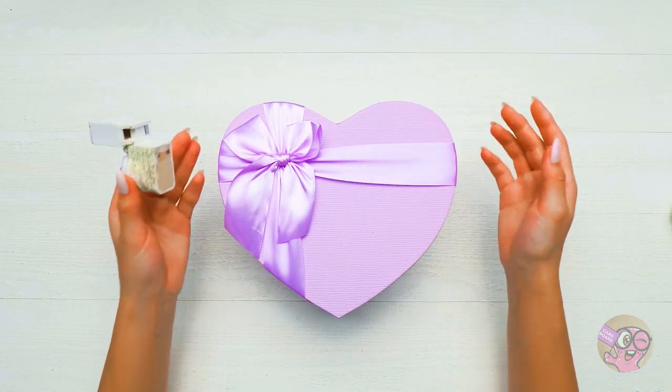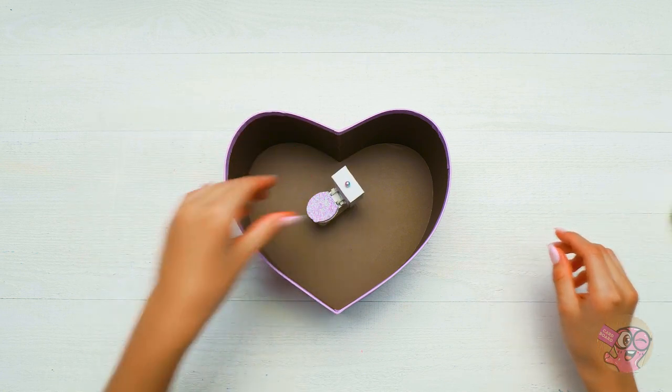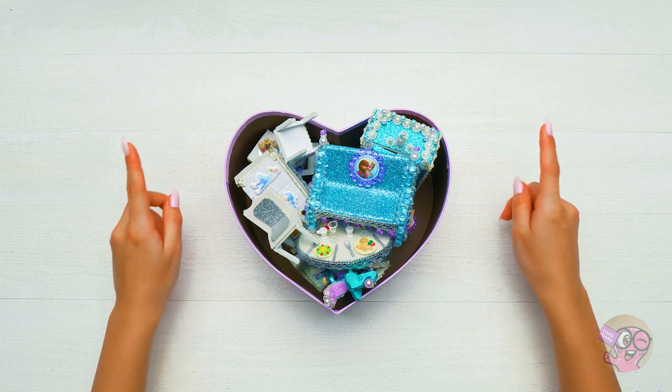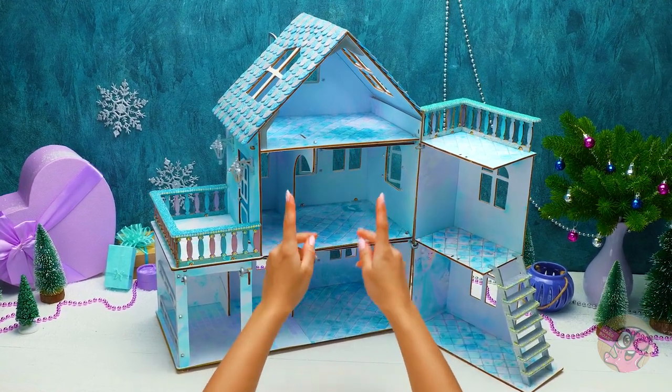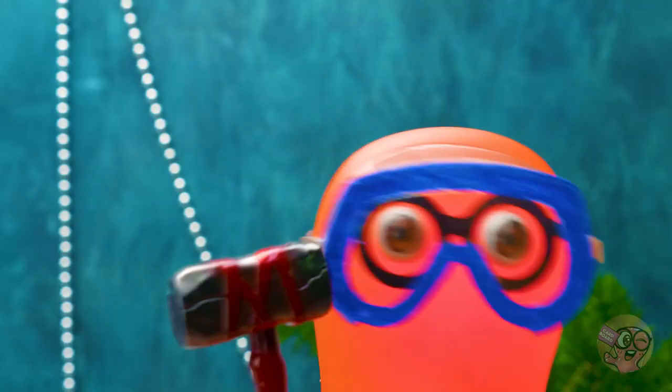Let's keep all the old furniture items in one place. For example, here. And whoosh! We're gonna use all of this, only a little bit later. Well, the house is empty now, which means it's time to get rid of the old decor! Railings in the snowy blue style are no longer in fashion!